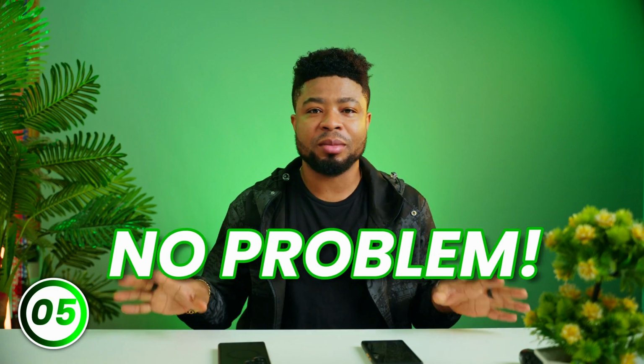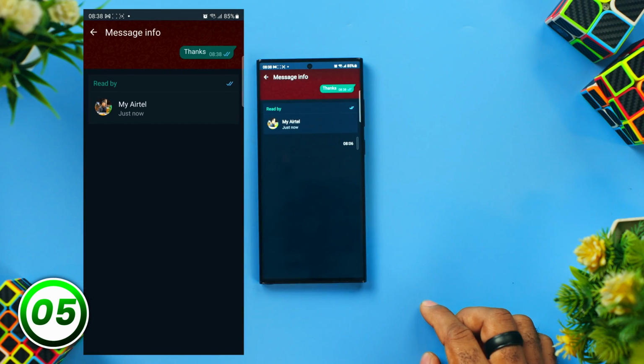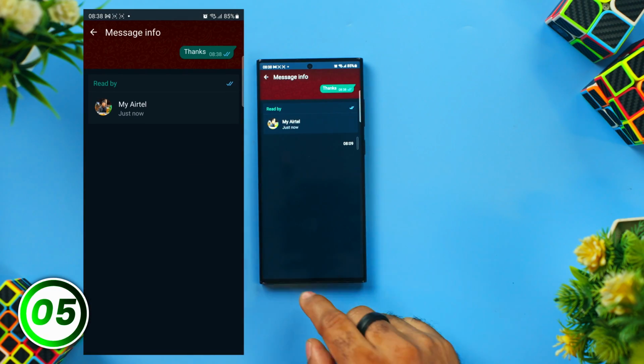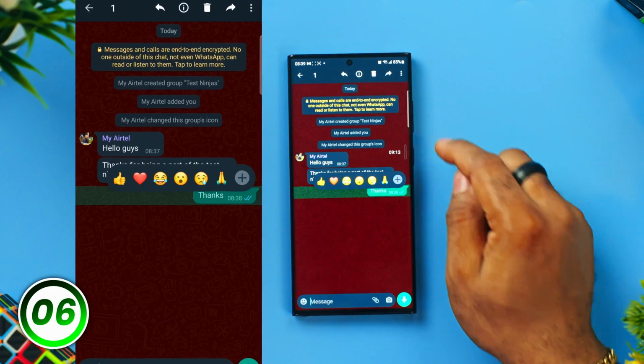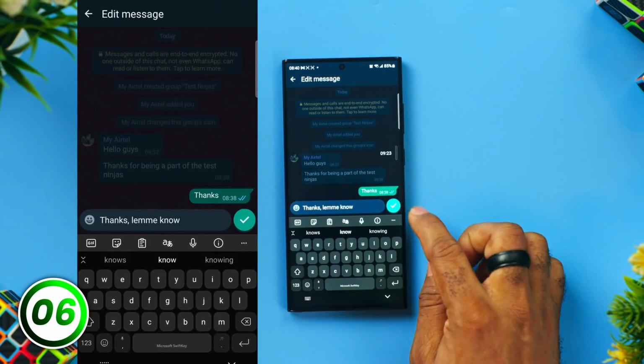Now for WhatsApp groups, here are some tips you need to know. If you want to know who's read your message on the group, no problem. Long press the message you send and hit the info button, and there you have the list of all the readers. Now have you messed up a message? Don't worry, you can edit it within 15 minutes. Just long press the message and tap on edit and fix that oops moment.